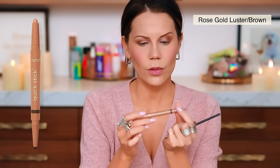This eyeshadow is beautiful. Wow, and that's pigmented. Okay, this is an unsung hero, a hidden gem. This is newer, but I have not seen anyone talking about this. We're just gonna keep it Tarte themed and go in with this Quick Stick, Rose Gold Luster and Brown.